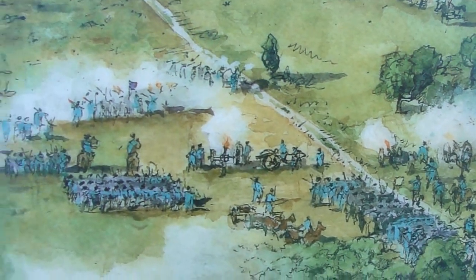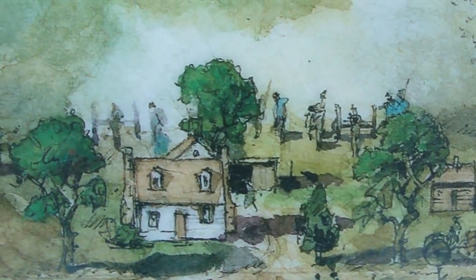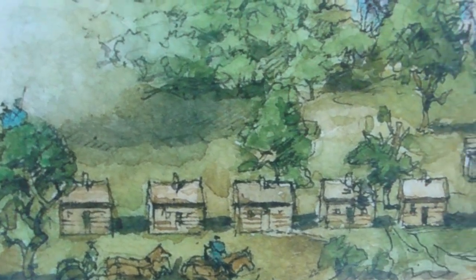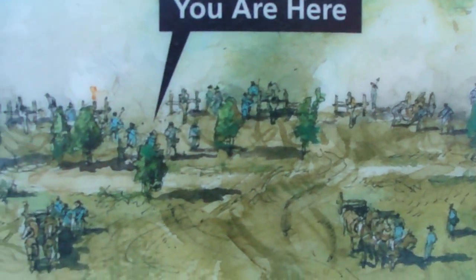There's this marker here that shows the battle. There you can see the farmhouse. The illustration gives all the little slave cabins, and you can see how big this battle actually was. Up here on top, but we're right here, and all these soldiers up here, northerners. Just unbelievable how many it was.